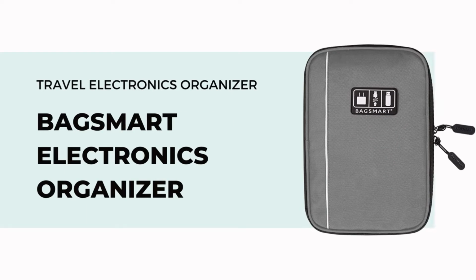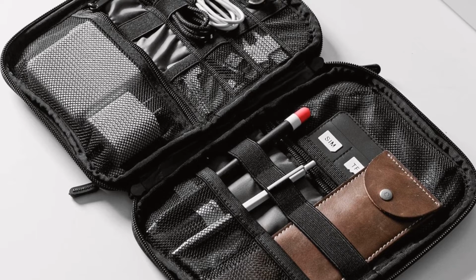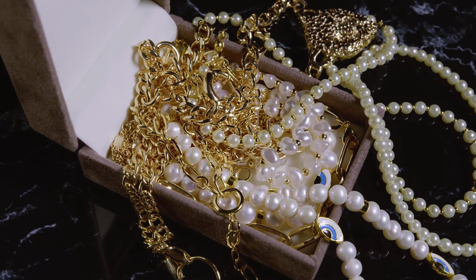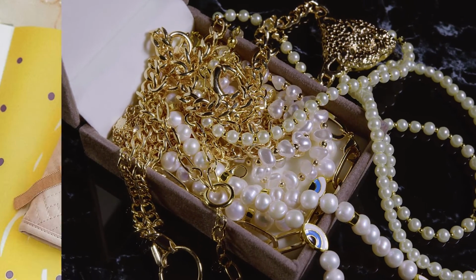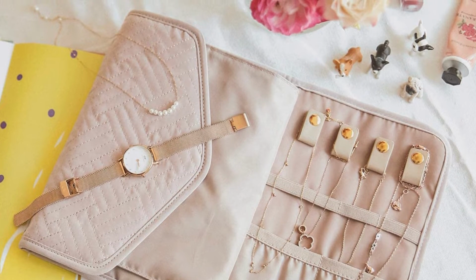Number 6. Every traveler should have a travel electronics organizer, which is why we are including the BAGSMART electronics organizer in our list of travel products available on Amazon. Number 7. The BAGSMART Travel Jewelry Organizer is specially designed to hold rings, necklaces, bracelets, and other jewelry items so they remain easily viewable and quickly accessible.